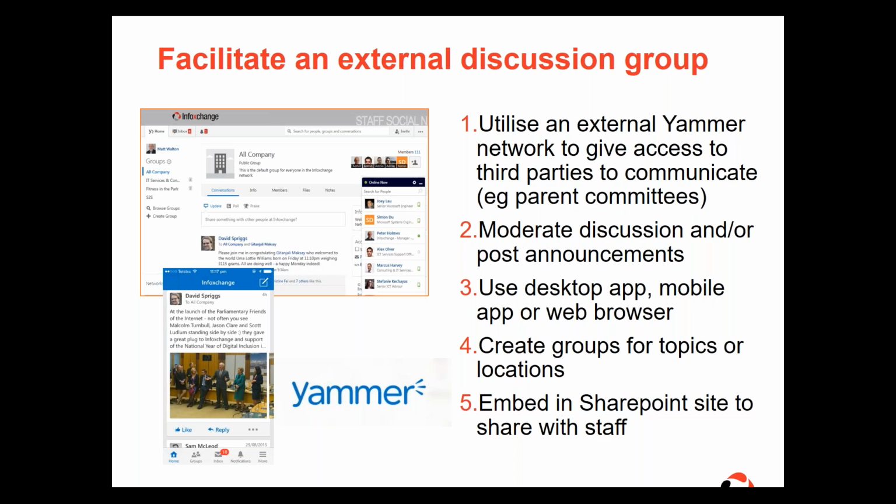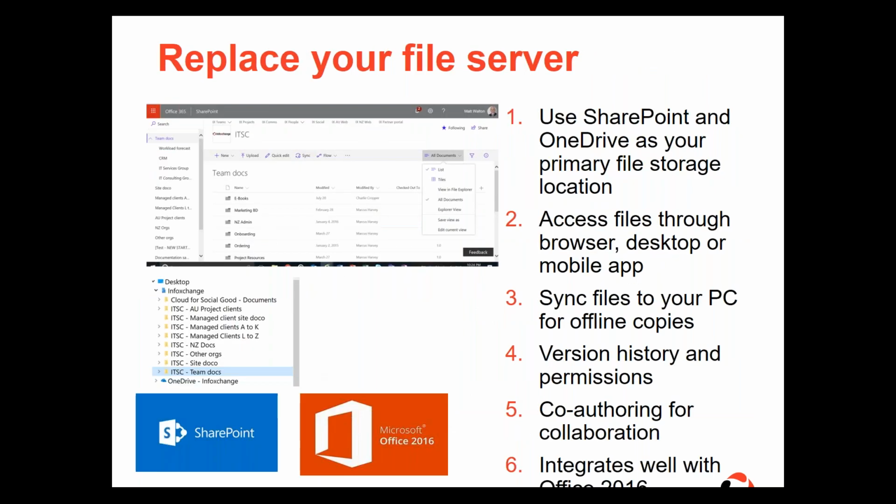All right. Now, the most common one that I couldn't not put on here is replace your file server. Now, again, it's not suitable for everyone. So, we have everyone come to us and say, I want to replace my file server, and probably 3/4 of the time we go, yep, that's fine. We can do that with SharePoint. But some people who've got really complex documents or huge quantities of documents or access databases or massive videos and images and those sort of things, it's often not always a good idea to put all of those type of things on an online platform like SharePoint or OneDrive. But there are other solutions for those as well.